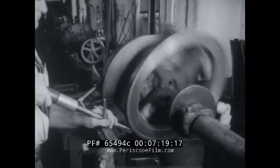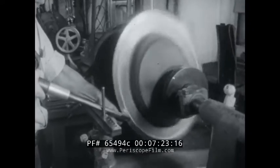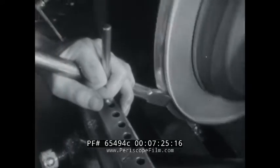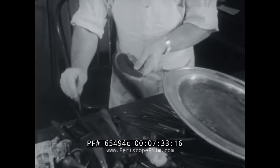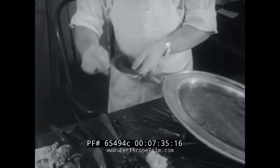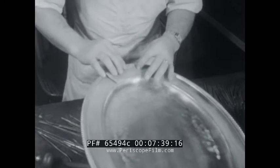Here's a demanding job, determining whether an oval-shaped tray is truly an oval. One misjudgment, one slip of the wrist, and a valuable piece of sterling would go back to the melting furnace. Another hand operation is chasing, which starts with the transferring to the tray of a lamp-black outline of the design that will be gently tapped or chased into the silver.